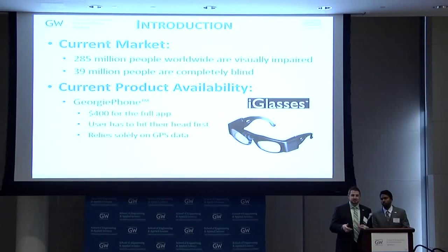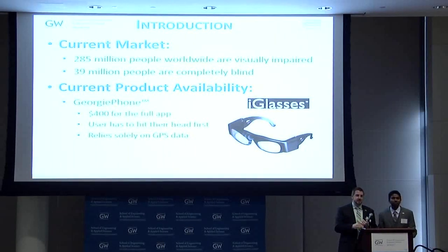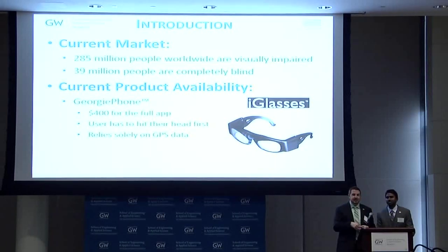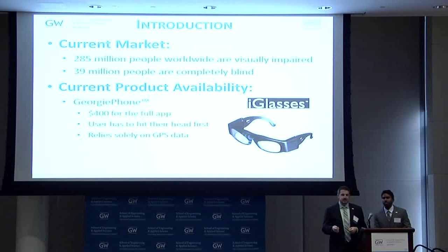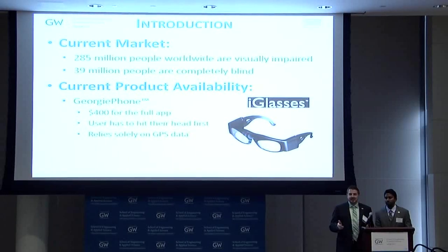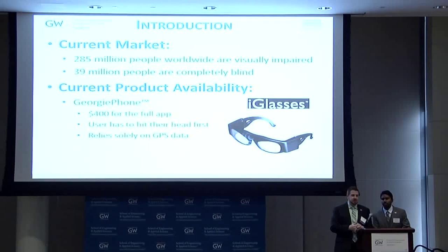So obviously some drawbacks here. For one, it's an extremely expensive app. So it has some other functions available, but it's $400 for the full app. Obviously, they have to hit their head first before they can mark it to say, avoid this area in the future. And it's relying solely on GPS data. So for whatever reason, if they don't have GPS available, obviously if they're in a new location, they're gonna hit their head on everything that's above the waist. So they don't have that same protection.